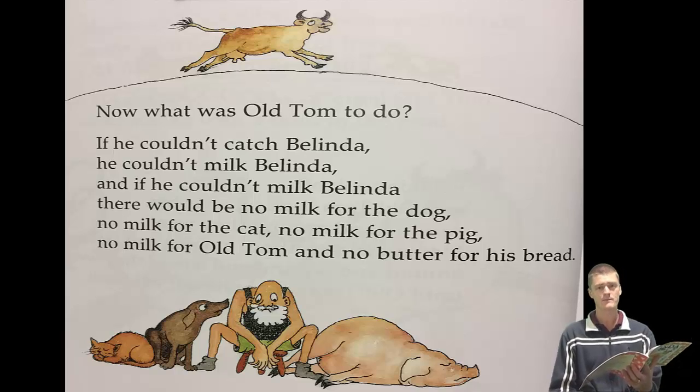If he couldn't catch Belinda, he couldn't milk Belinda. And if he couldn't milk Belinda, there would be no milk for the dog, no milk for the cat, no milk for the pig, no milk for old Tom, and no butter for his bread.